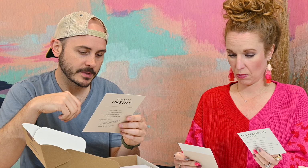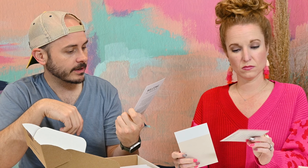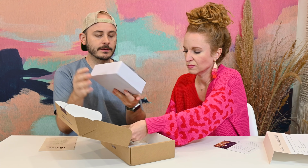And end the night with a fun couple spa. Make sure to spend some time talking over conversation starters to connect with your partner on a deeper level. Very cool. Spotify playlist. Whoopsies. And then set the mood card. Conversation starters. Set the mood card. Relax set. Let's see what's in the relax set.